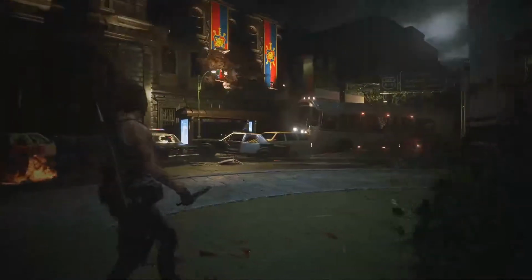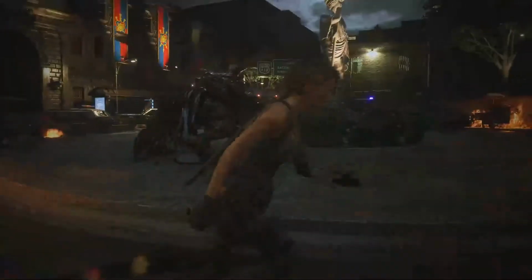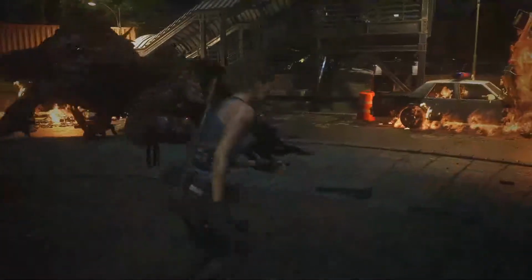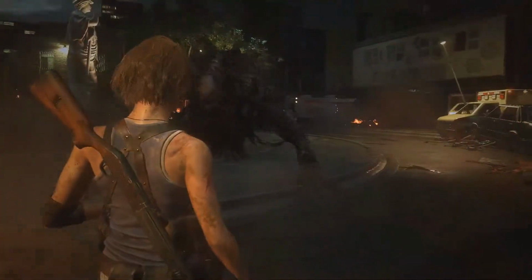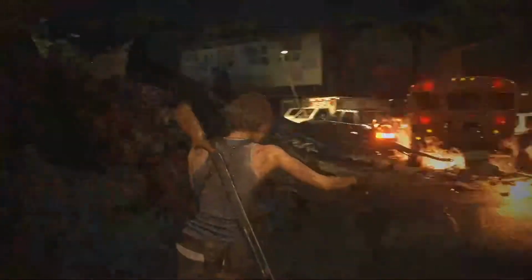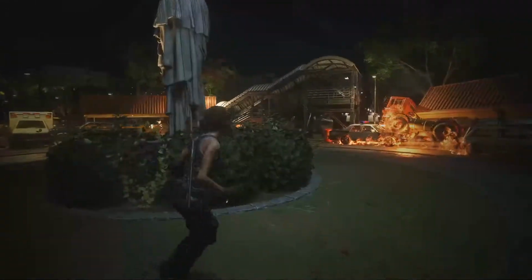No parking. Anytime. Green. How do I kill this thing? Yeah, well, how do we kill this thing? I don't know if I can do it with a knife. Can this game be knife only? Who knows?